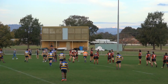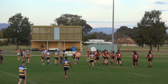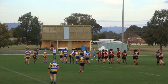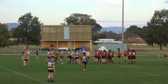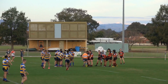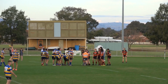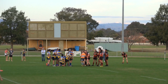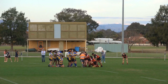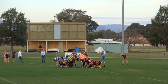Well, would you not choose a scrum? Could you not choose a scrum? I don't think so. Well, you should be able to. So anyway, they get the scrum here. Steamers feed for a forward pass. It's Liam Crouch moved to the side, and Lukey Driver taking over hooking duties.